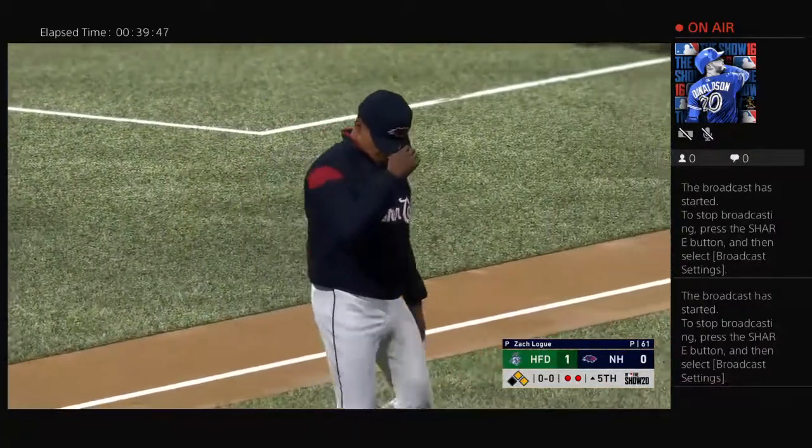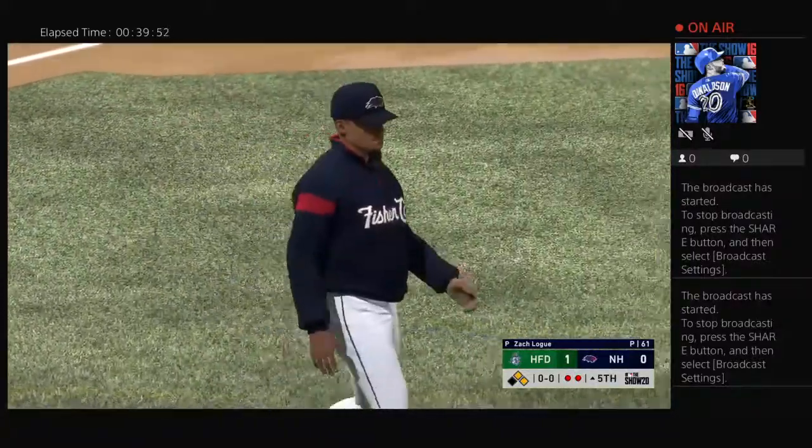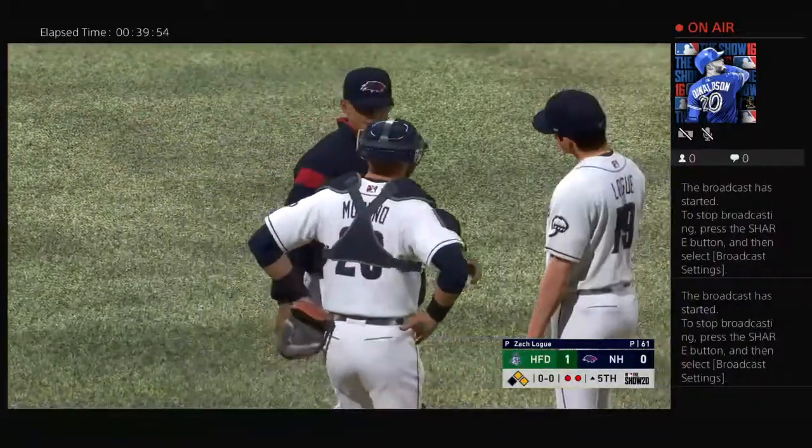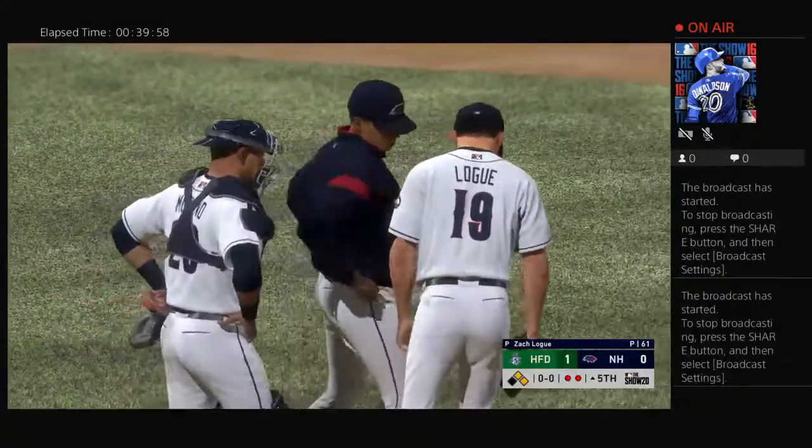And that runner will go no further than second as there are 2 aboard now. And I can't blame the pitching coach for making that walk. That's 3 consecutive 2-out hits here, so he's going to remind this guy that they just need to make one good pitch and get this inning over with. Let's see if the talk does any good.